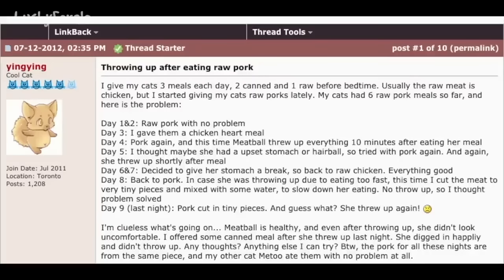Day 6 and 7, decided to give her stomach a break, so back to raw chicken, everything was good. Day 8, back to pork, in case she was throwing up due to eating too fast. This time I cut the meat into very tiny pieces and mixed with some water to slow down her eating. No throw up, so I thought problem solved. Day 9, last night, pork cut in tiny pieces, and guess what, she threw up again. I'm clueless what's going on. Meatball is healthy, and even after throwing up, she didn't look uncomfortable. I offered some canned meal after she threw up last night. She dug in happily and didn't throw up. Any thoughts? Anything else I can try? By the way, the pork for all these nights is from the same piece, and my other cat, Me Too, ate them with no problem at all."